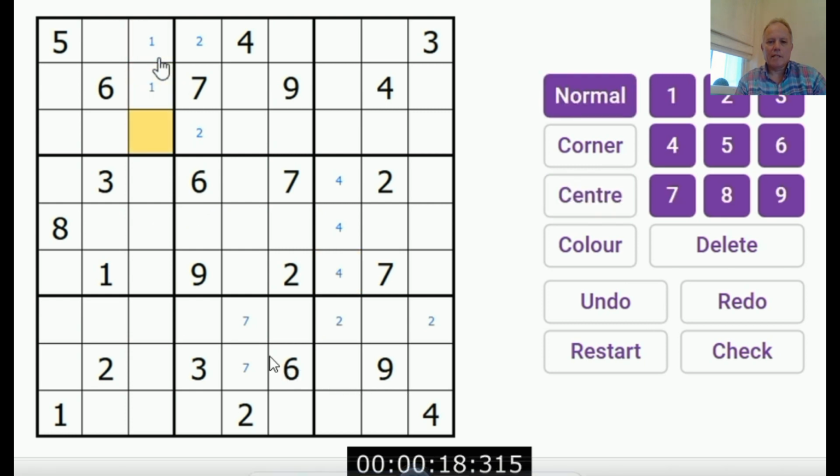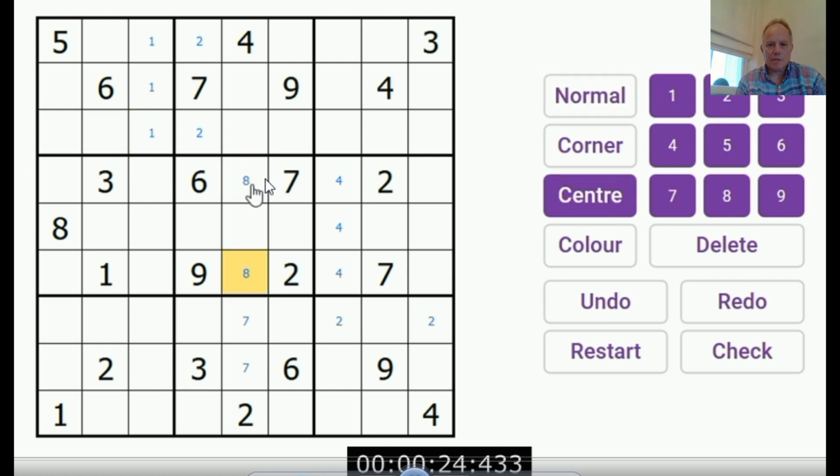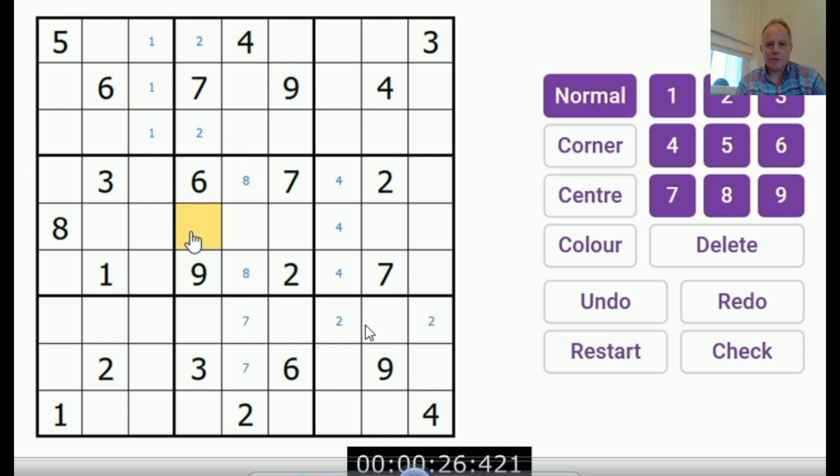First of all, noting some pencil mark 2s up here because of the 2 2s in the central chute. Also, there are 7s in the central chute, 2s in the bottom chute. No fixed numbers going in yet, and that's kind of what you'd expect from one of the harder puzzles.